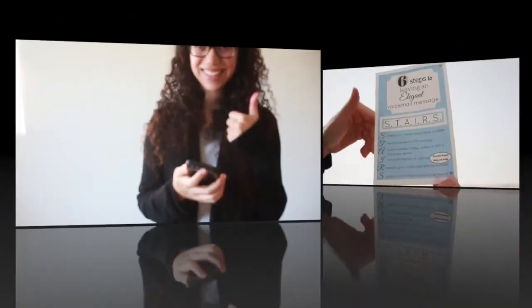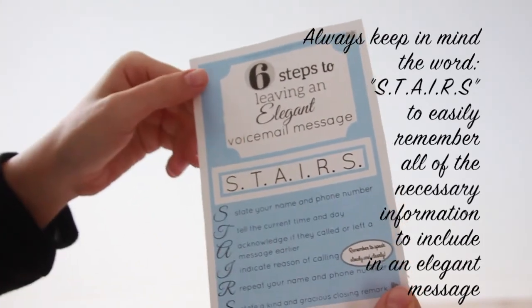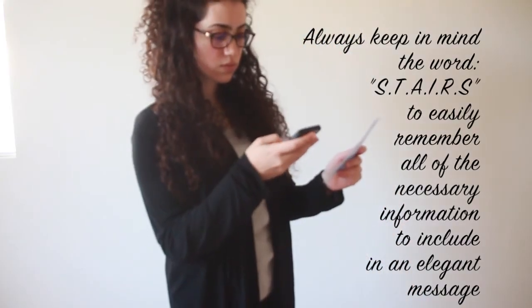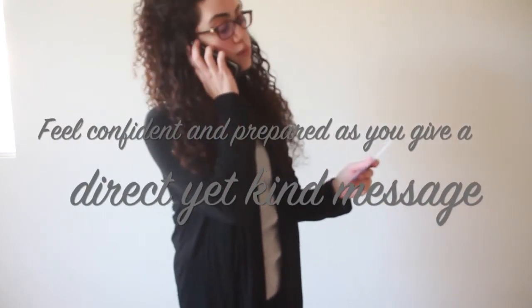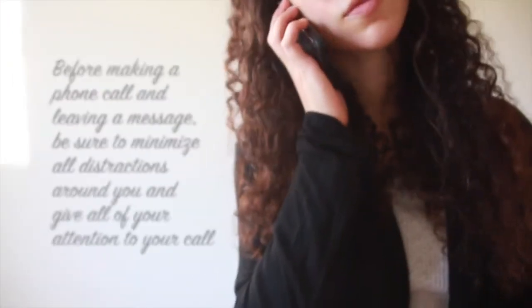Congratulations! By keeping the word stairs in mind when we are leaving a message, this will give us a simple and easy way to remember what to say, so we may leave a message that is direct to the point while being kind and courteous.